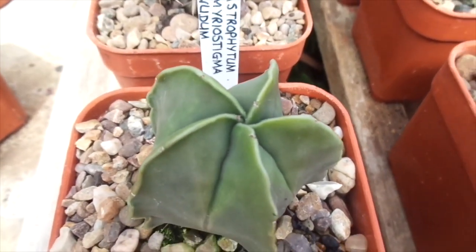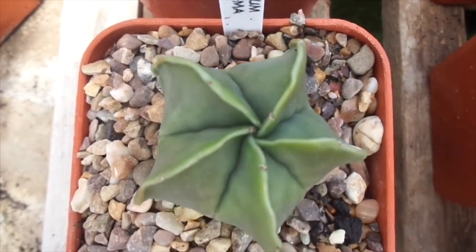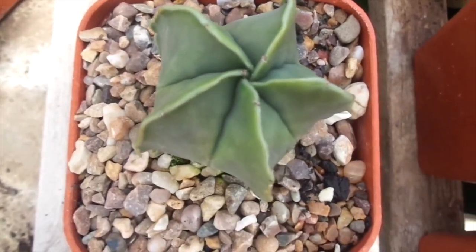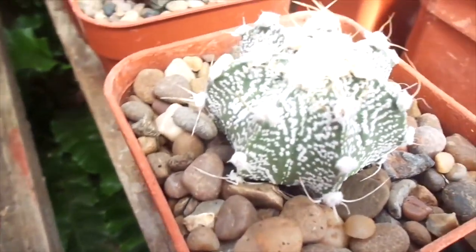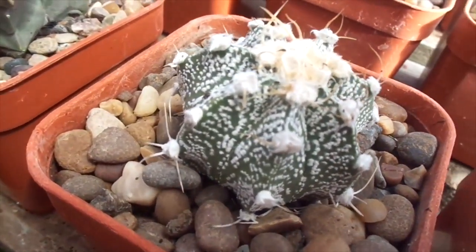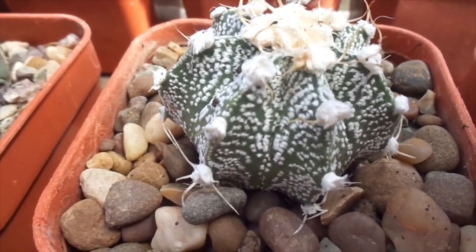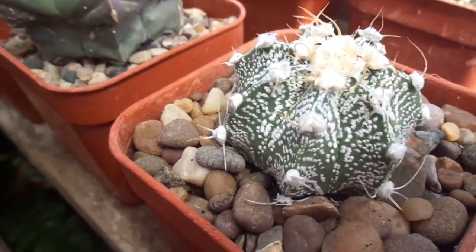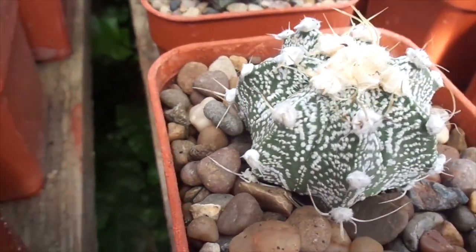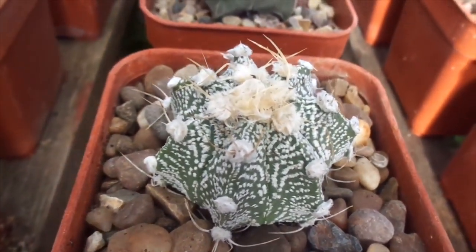Often assumed to be that name because, for example, they often have a five-part radial symmetry like this Myriostigma nudum. And it's not, it's because astrophytums are often covered with these star-like scales that look like stars when you look up into the sky, and you can see the Milky Way, for example, absolutely blanketing the black sky with white pinpricks of light. And that's where the name Astrophytum comes from.